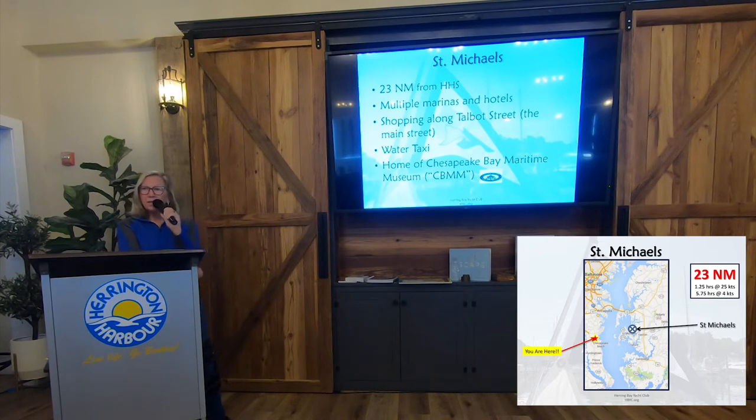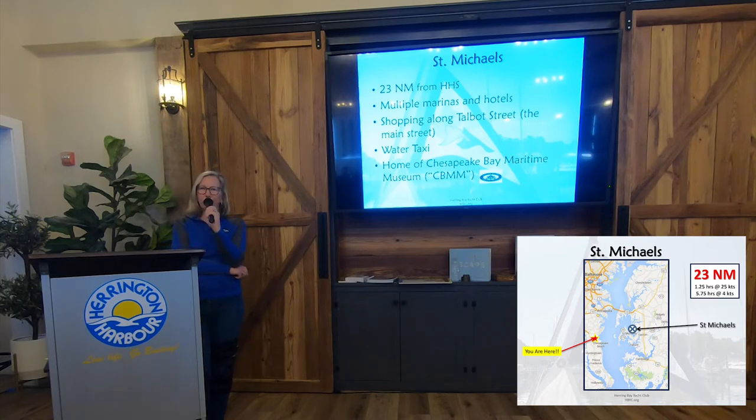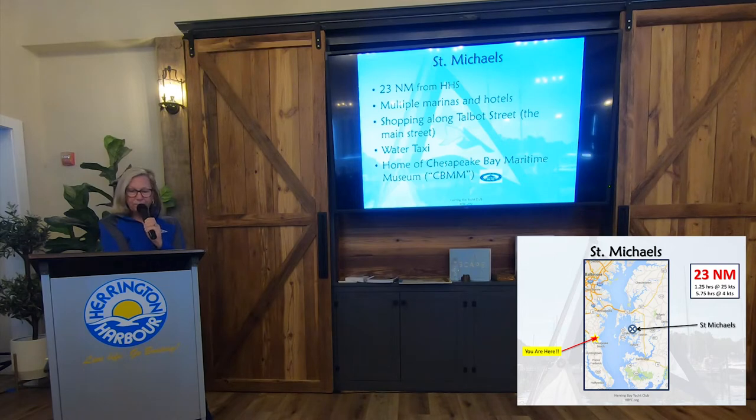There's a water taxi, so if you are at anchor and you don't want to bring in your dinghy, you can call the water taxi. They'll come pick you up and bring you where you want to go. There's a brewery, there's a winery, and there's a distillery. So you can spend your day imbibing if you would like. And even if you're at the Harbor Inn, they will come pick you up or drop you off. They have a little shuttle that takes you around. So that's always fun.